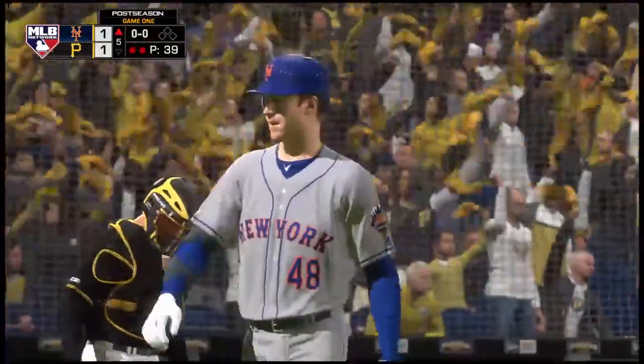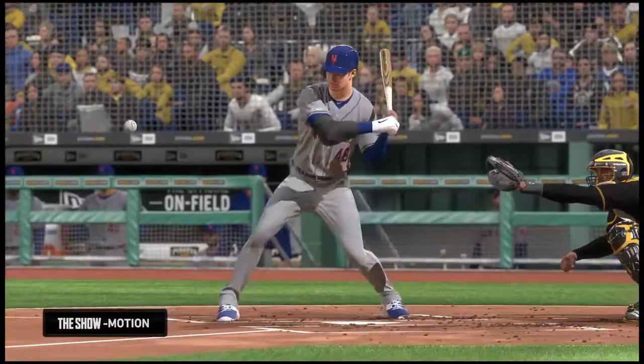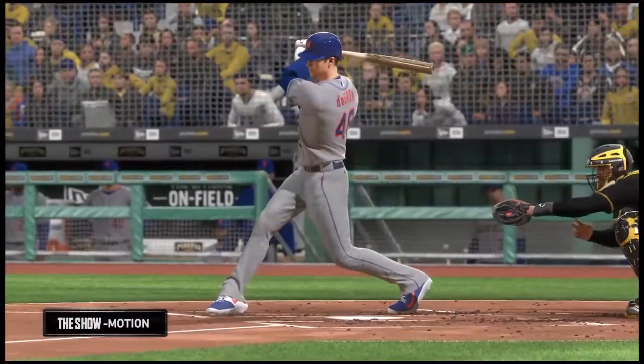Hey, I'm not sure what he was sitting on right there. It might have been sitting on an off-speed pitch, but instead he gets the fastball way late. Had no chance to put that ball in play.